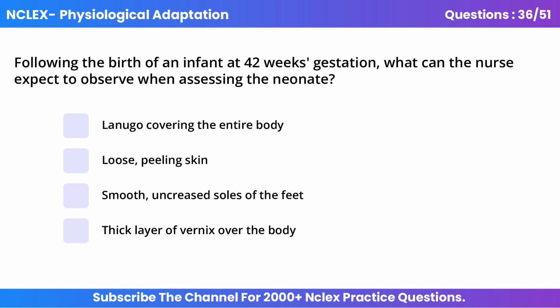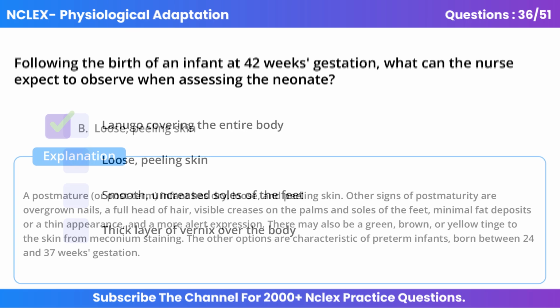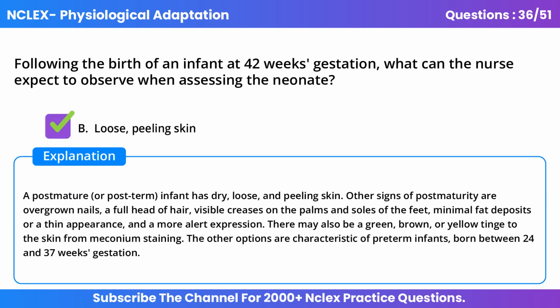Question 36. Following the birth of an infant at 42 weeks gestation, what can the nurse expect to observe when assessing the neonate? B. Loose, peeling skin. A post-mature, or post-term, infant has dry, loose, and peeling skin.